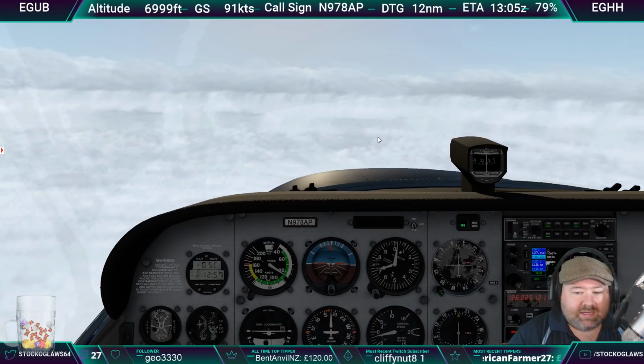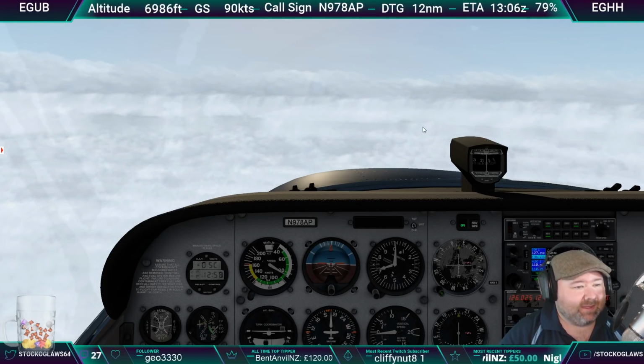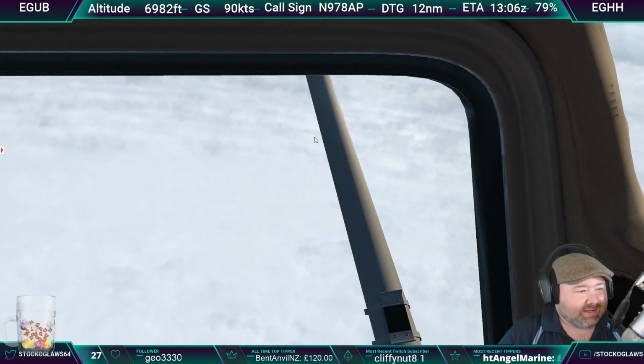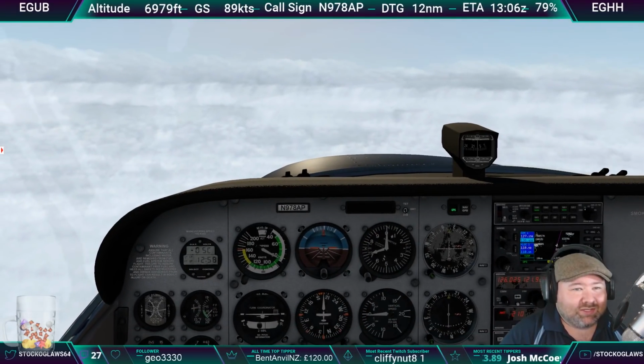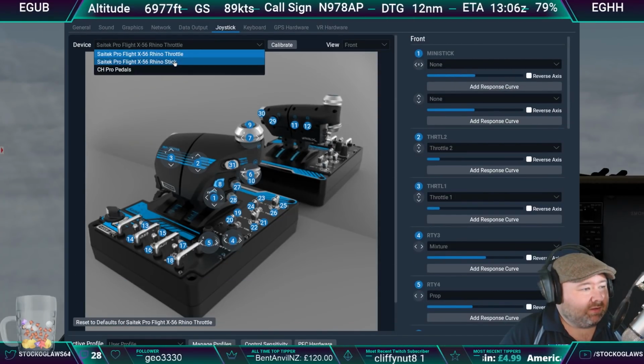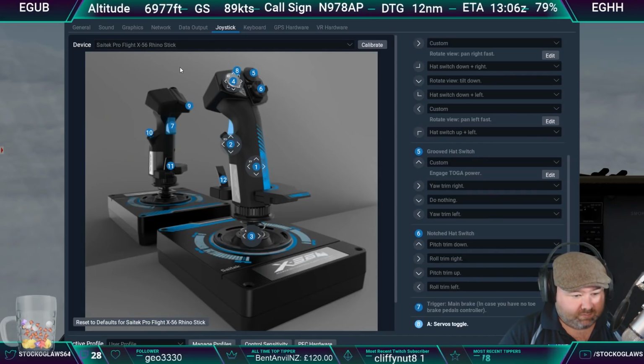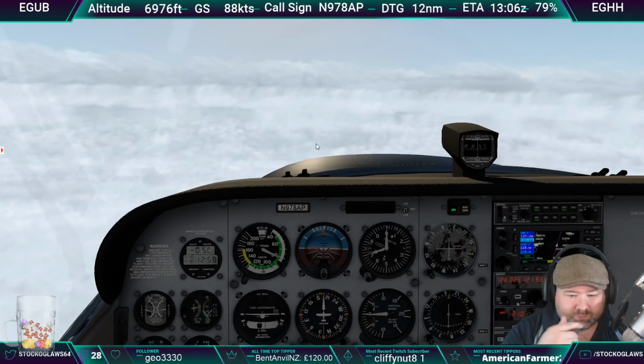Yeah, I've just flown EGHH to EDDK, clouds and windy. Geo, if you've seen my first flight, it was a bit sketchy coming into land. Actually, I just want to check something quickly. If I go onto my stick and press that button, that should disable my servos toggle. Am I right in saying that would disable my autopilot? I was pressing it and it wouldn't disable, and I was in all sorts of trouble.